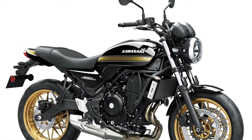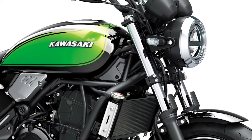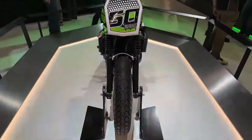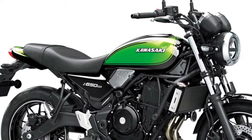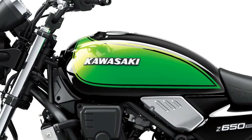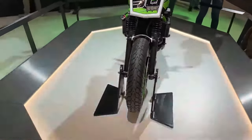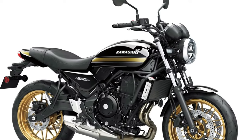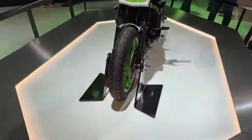The engine is equipped with advanced fuel injection technology that optimizes fuel efficiency and performance. This system enhances throttle response and ensures smooth operation across the entire rev range, contributing to a more enjoyable and predictable riding experience. The 2025 Z650RS features a newly designed frame that combines strength and agility.